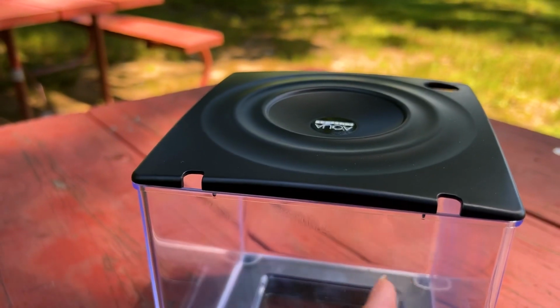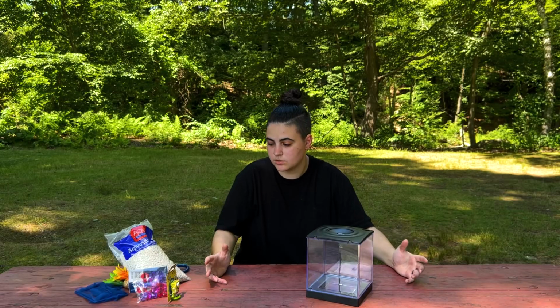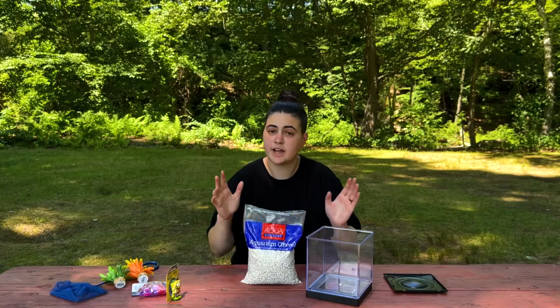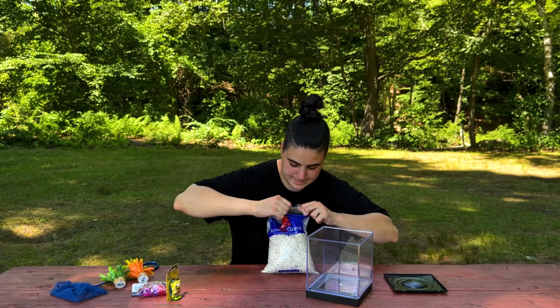And I don't know what these holes are supposed to be for. Do they really think that a heater or a filter could go in there, or a light? Maybe a light. Maybe you could stick one onto the top of it, but I don't know. I guess the only way to test this out is to just really put the stuff in here, because I need to see how much space a fish would even have. And obviously, like I said, in a second I'm gonna go catch a fish. It's not gonna be rinsed, but I'm gonna put the gravel in.